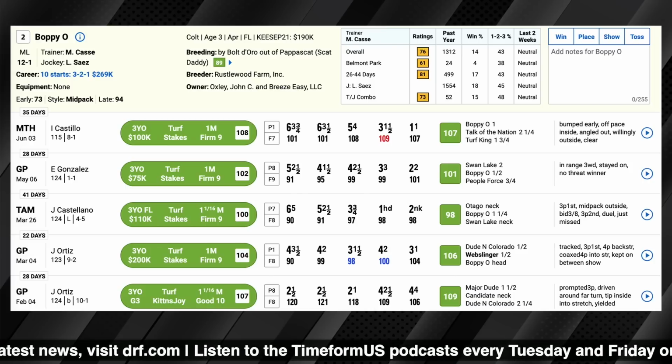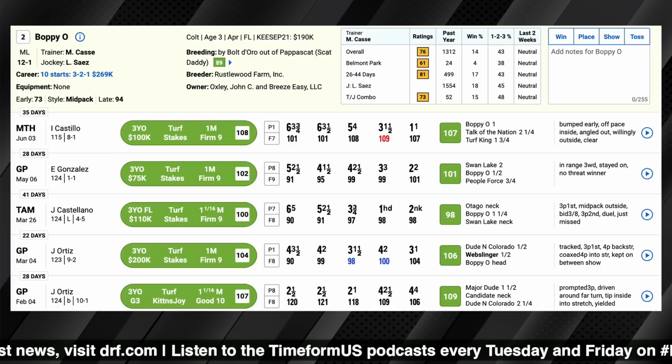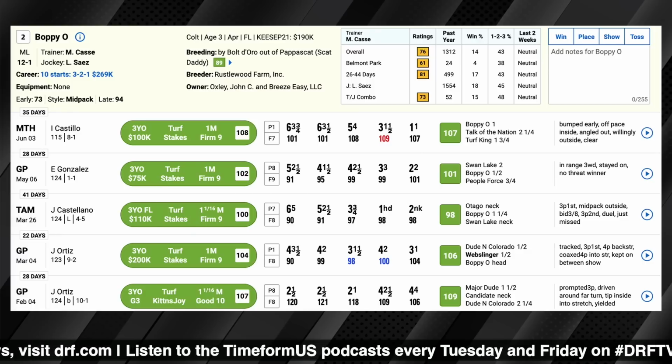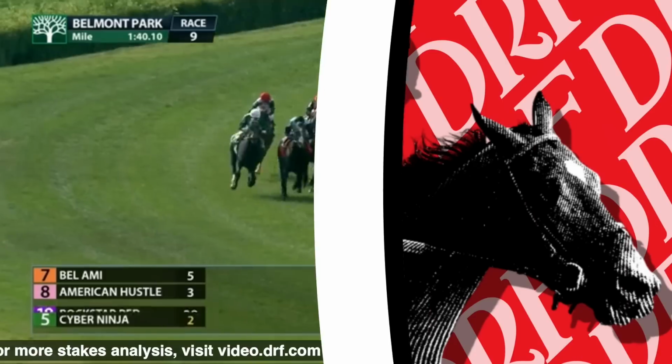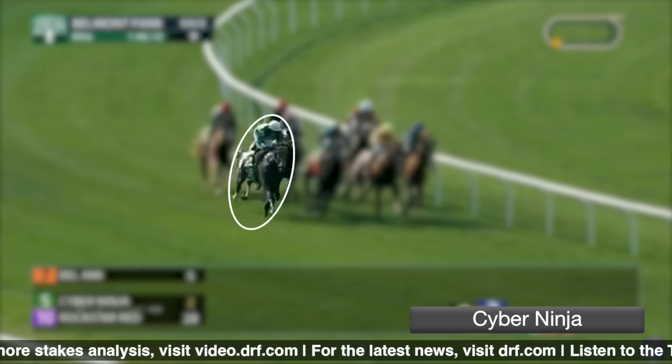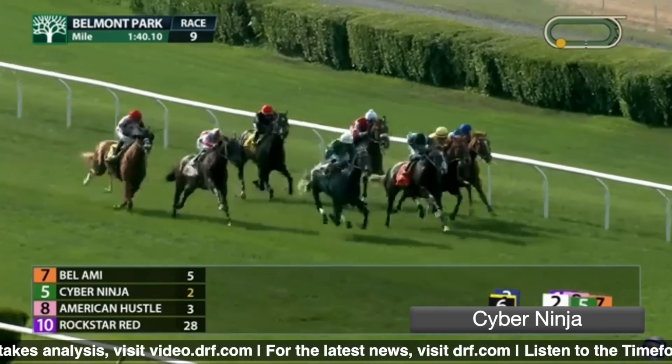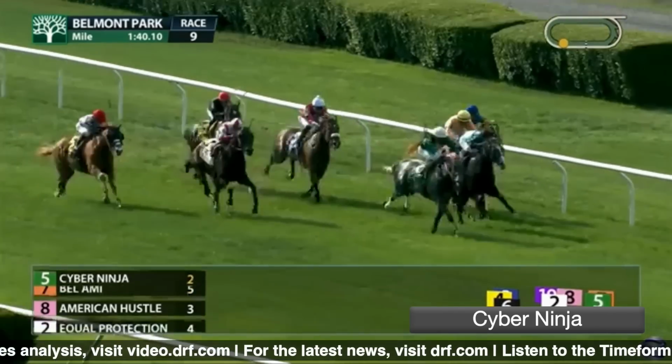With this race coming up so competitive, there are going to be some talented horses in here that maybe can fall through the cracks. And I wonder if the number 3 Cyber Ninja is one of those. Let's take a look at his last race when he broke his maiden at Belmont Park. Distance is going to be no problem for this horse because he broke his maiden going 1 3/8 miles. So he's actually cutting back in distance here.